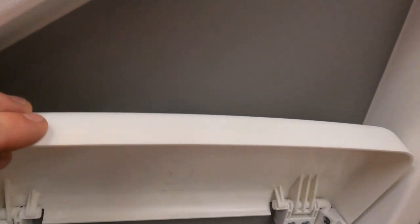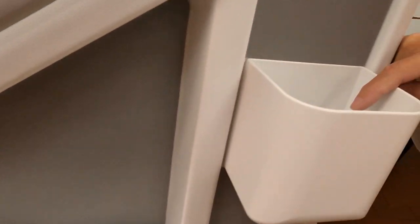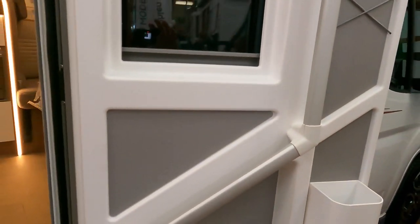Got a slightly different bin now. Nice. Oh, there's your charging light, look. Yeah, they give you a little lamp that you can put on your outside table now, and it fits in these little compartments and charges up.